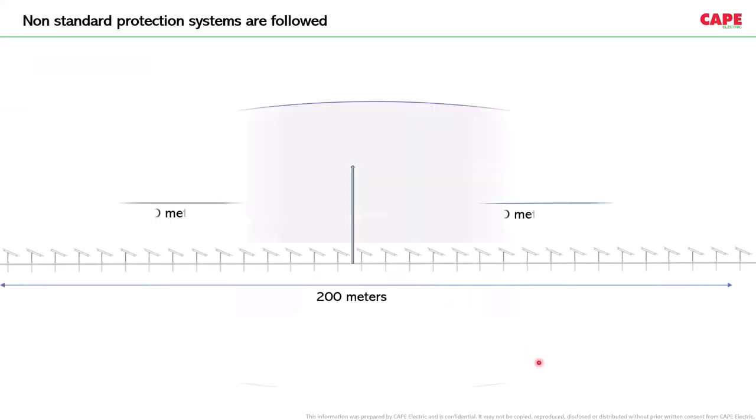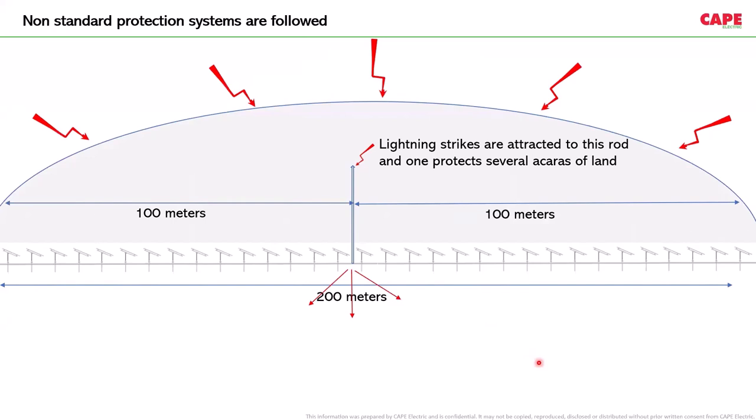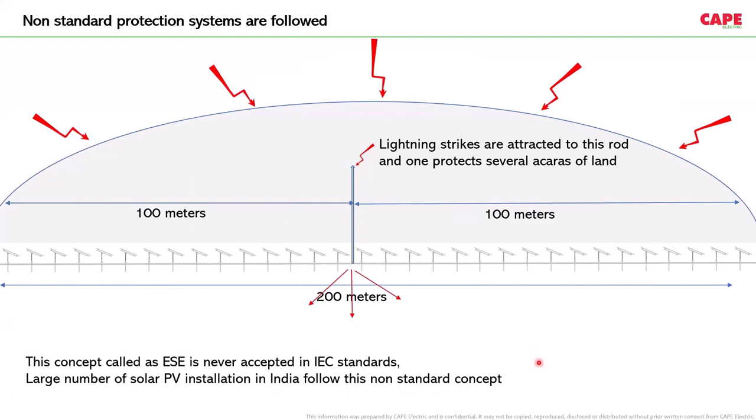Another issue which we see, especially in solar systems, is lightning protection, where early streamer emission devices are used. The claim is that one device protects up to 100 meters. Please note that this claim is never accepted in the Indian standard or in the IEC standard. So these ESE rods are just for namesake. They won't protect your installation. If somebody asks where is your lightning protection, you can show them, yes, I have a rod. For namesake, you can keep it, but otherwise, don't expect any safety from these rods.